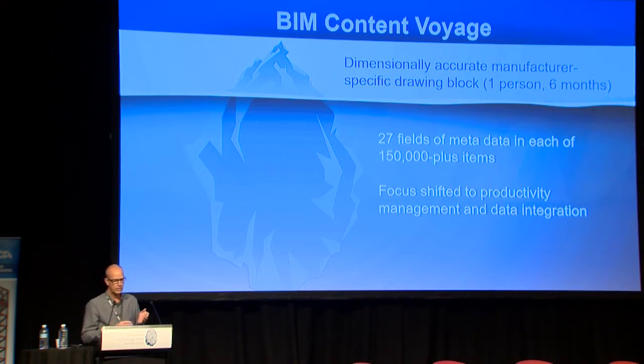Okay, so we talk about 27 fields of metadata, all kinds of data that we embed in each object when we build these. When we build them out, we build out the whole catalog of the manufacturer, because next week we might have a project where we need a different size or a different valve or whatever, and while we've got that information, we just build it out. Our guys start going and they build it out. We started to shift to how to use this from a productivity standpoint.